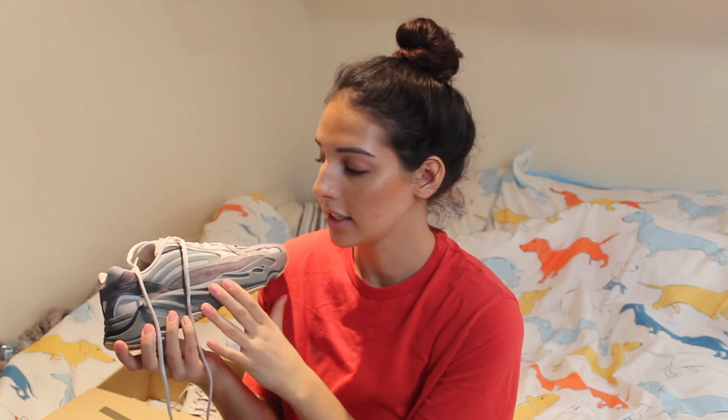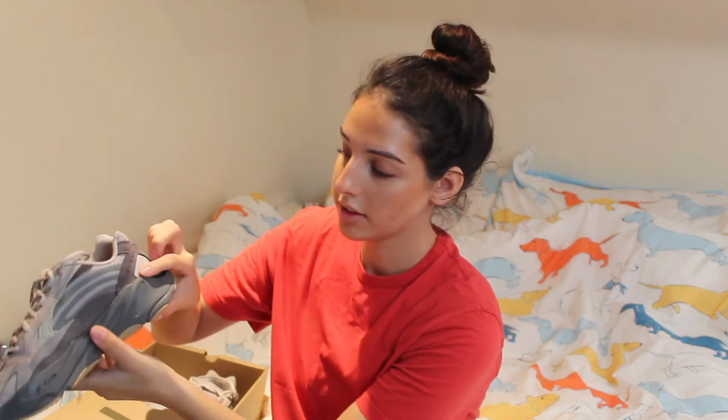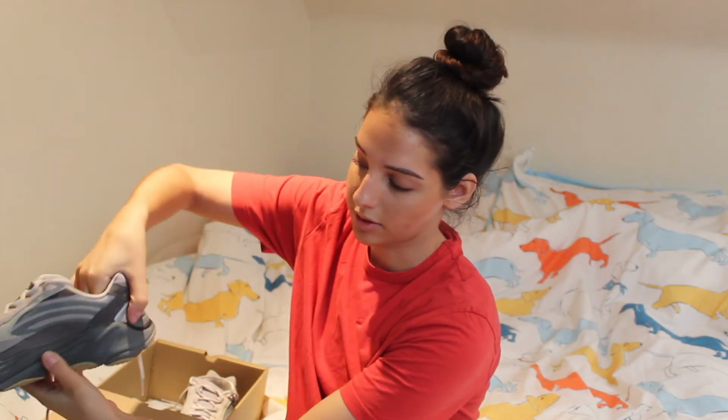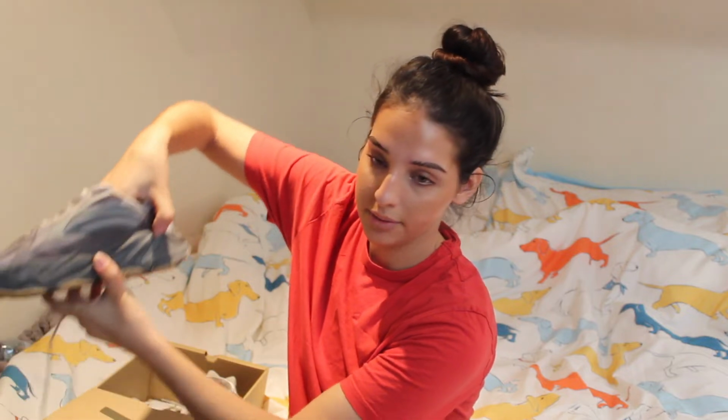So if I was going to rate these out of comfortability, I would give them probably about a 7 out of 10 because they've got a nice structure to them. The base is quite a thick sole, so this is all sole, and then your shoe doesn't come down till about here, so you can't feel the floor when you're actually walking in them.